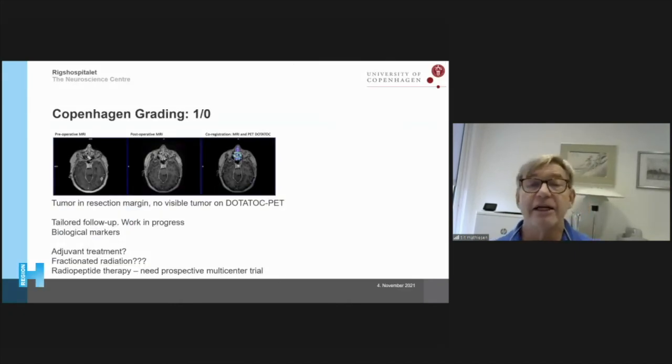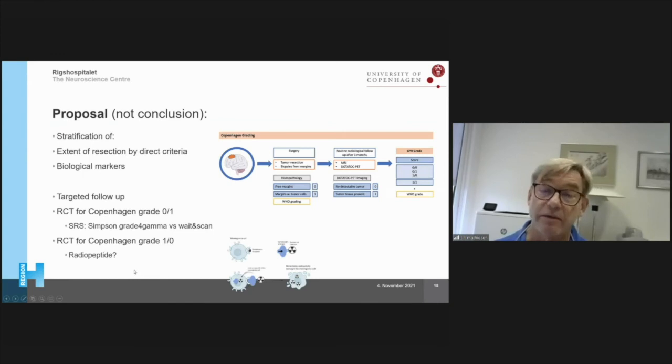Another thing is the issue of Copenhagen grading when we know there are some tumor cells behind, but we cannot see them, which is the Copenhagen grading 10. Again, what should we do with these? Some kind of adjuvant treatment, maybe fractionated radiation. Unfortunately, we already know that fractionated radiation isn't as good as it should be, and one could think of something else, maybe a radiopeptide therapy, which is also a very interesting treatment.